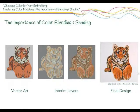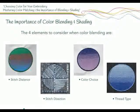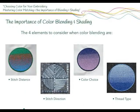We're going to take a look now at a summary page. Lee covered this in her discussion, but to summarize, successful color blending will depend on your understanding of color and your ability to control it. Remember the 4 elements to consider when color blending that we mentioned: the stitch distance, the stitch direction, the color choice, and the thread type. I'd like to say one thing here. If we look at that stitch direction and think of that as being in layers, every single layer should go at the same direction.